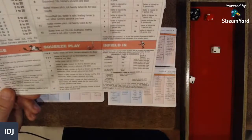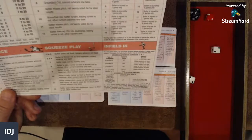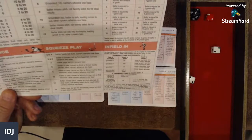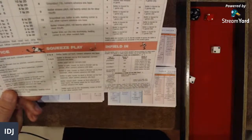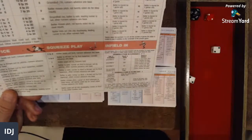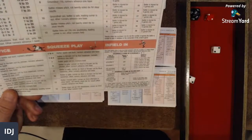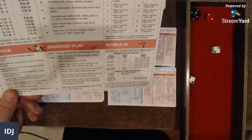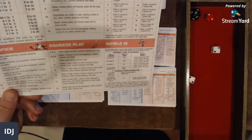The chart below refers to all ground ball situations with the exception of a bases loaded situation. The result of a bases loaded situation may be found below the chart. Okay. So on a ground ball B, result is batter safe. Runner on third is out. Other runners advance 1 base. But what if you don't advance that runner? Is he still out?